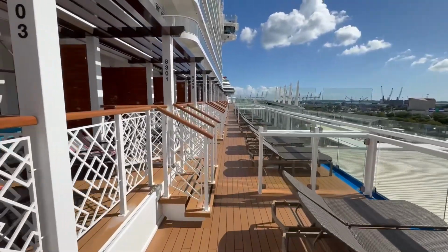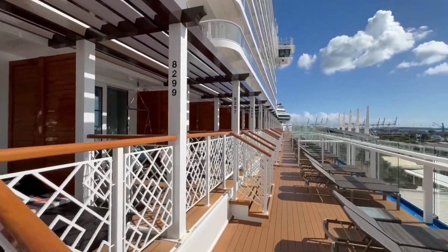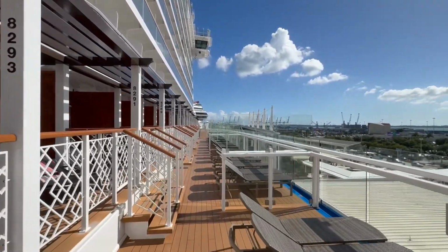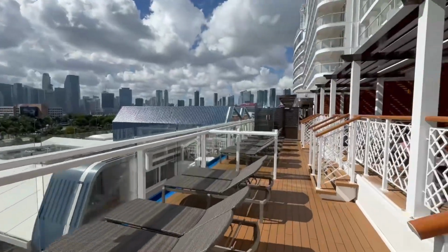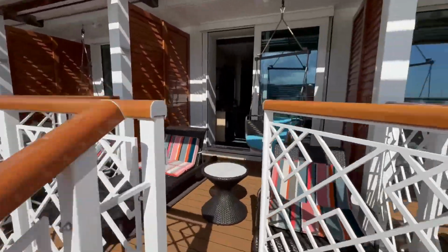You can see the cabin numbers here, so if you're staggering back from the bar, you're able to identify which room is yours and not walk into the wrong room. So that's very clear. But yeah, several Havana cabin areas, and that's that. Let's go finish the tour of room 8301. We'll go back up our little porch area here.